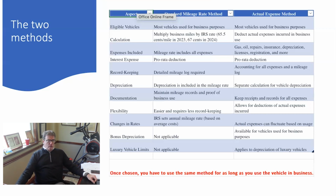Now, a long time ago, when I first started practicing, doctors, Dad had hung out a shingle in Dallas, and doctors could go get, at that time, it would be an expensive Porsche. I don't know, a $60,000 Porsche was hugely expensive, and write that off on their taxes. So they brought in these luxury vehicle limitations. You can't get a $1 million Lamborghini and depreciate it. So we'll get into some of those limits in a little bit. So there is no limit on mileage.